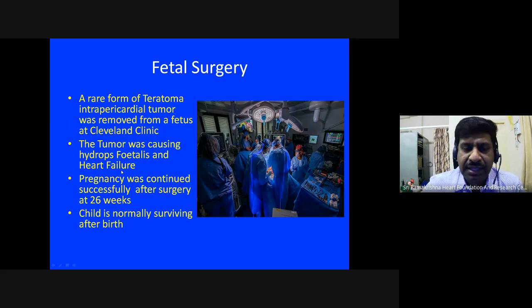Hence, at 26 weeks of age, the mother was taken up for surgery, and the fetus underwent surgical removal of the tumor. This is the multidisciplinary team performing the surgery, and I was able to see the video of the actual surgery being performed. It was really heartwarming to see this complex therapeutic procedure being done in a fetus, and the child underwent successful birth and is surviving as a normal child now. Very interesting field of innovation.